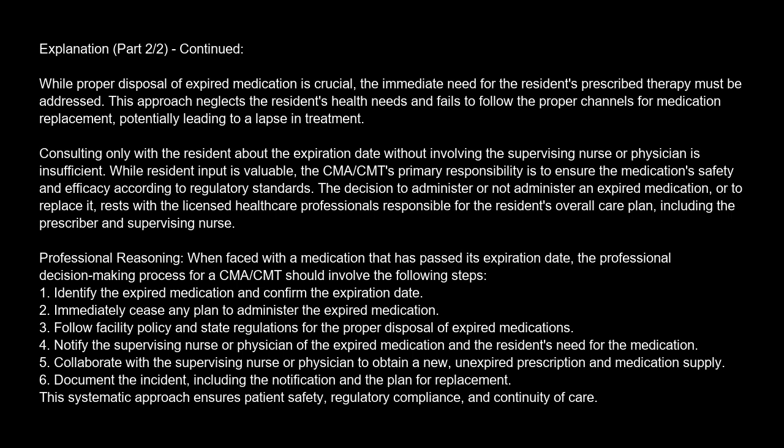Consulting only with the resident about the expiration date without involving the supervising nurse or physician is insufficient. While resident input is valuable, the CMA/CMT's primary responsibility is to ensure the medication's safety and efficacy according to regulatory standards. The decision to administer or not administer an expired medication, or to replace it, rests with the licensed healthcare professionals responsible for the resident's overall care plan, including the prescriber and supervising nurse.